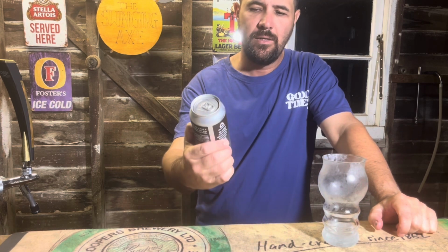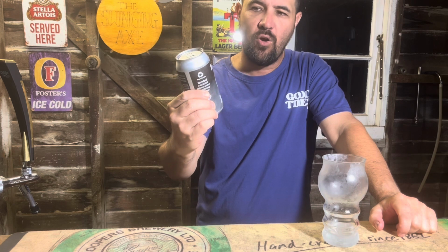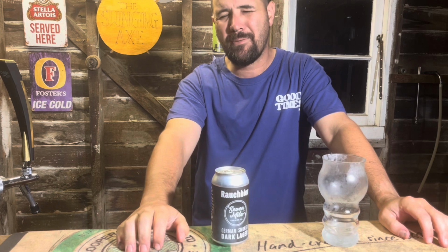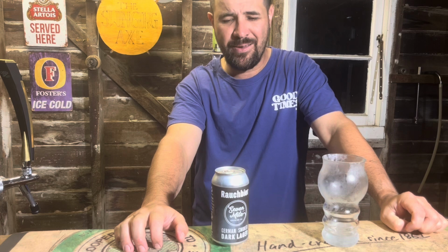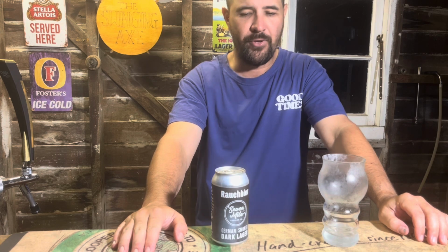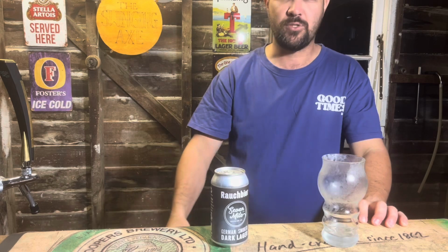Okay, today I'm going to be reviewing a beer from Ballina, New South Wales. It's a 7 Mile Brewing. It's their Rauchbier, a German smoked dark lager. I reviewed something like this a long time ago, the Schlenkerla smoked beer, which is brewed in Bamberg. If you ever want to see the late great Michael Jackson, the beer guru, go to Bamberg in the Beer Hunter series on YouTube, where he goes to Germany, goes to Bamberg and samples this, and the beer looks amazing.